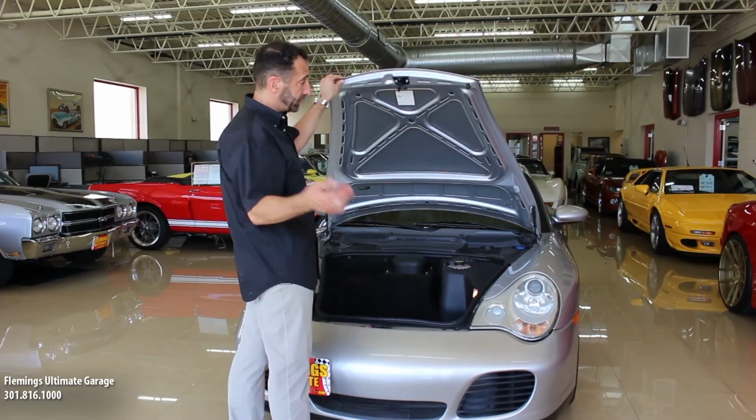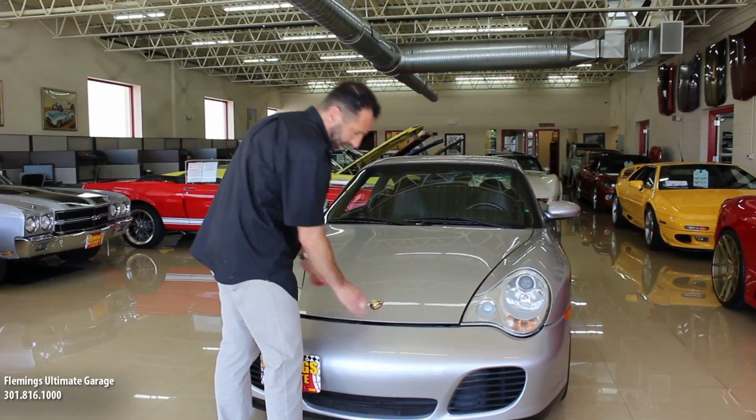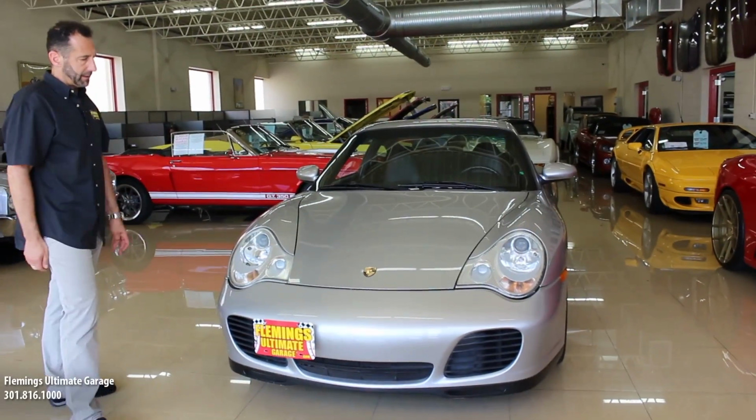And the proper way to close these hoods, because they're super light, is to not slam them down. Just let them drop, and then just put your hand here. That way you keep handprints off the car, and there you go.